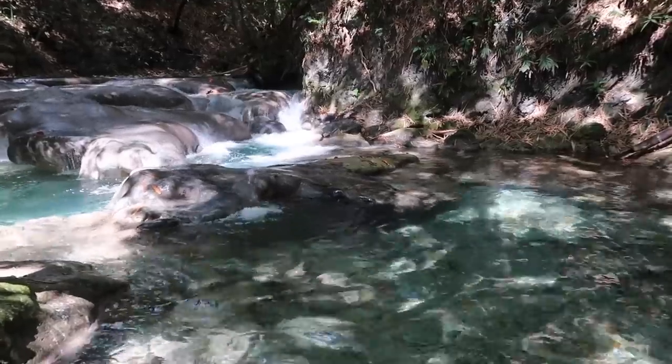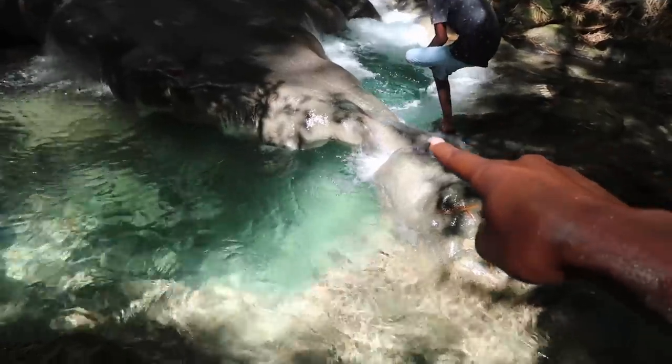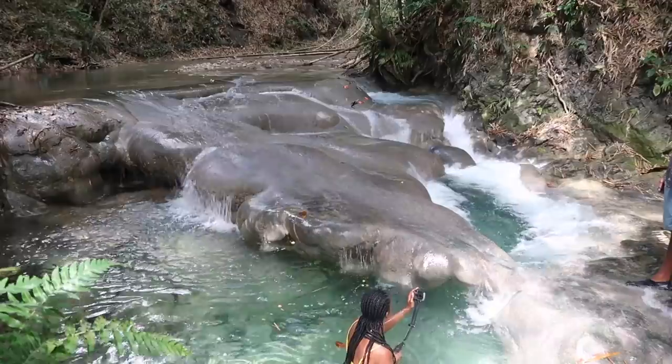This is supposedly the cave. You can swim from that part, go under here. I'm gonna show you guys the Christoff. You also can go through from where the tour guide is all the way under to here. And then you can go from that part here all the way under to here. Looks nice. Time to start.